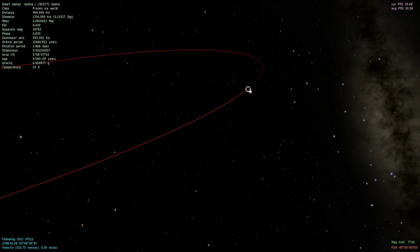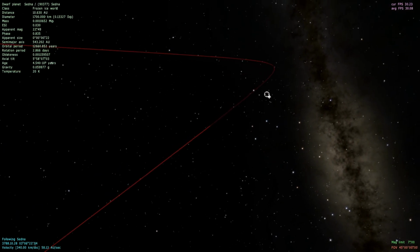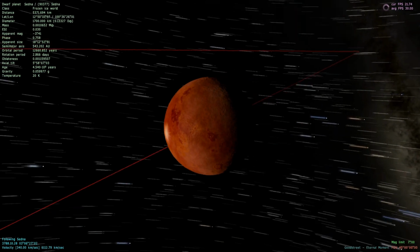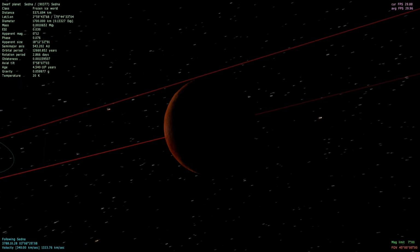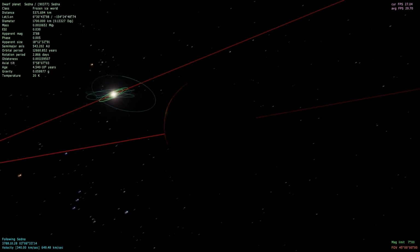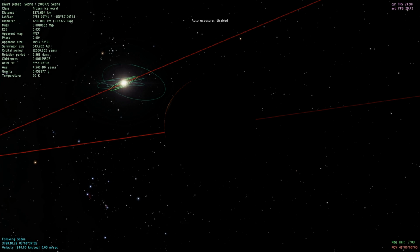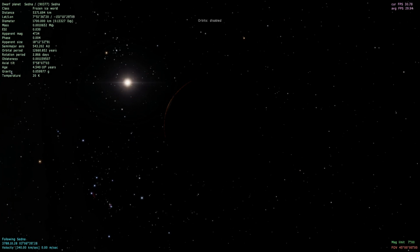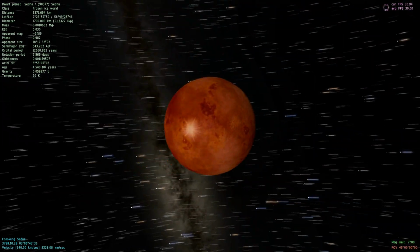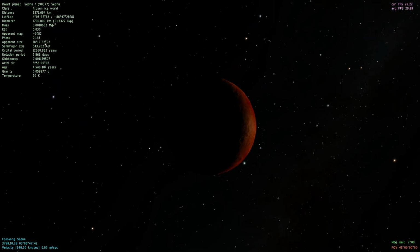At its greatest extent, it's almost 1,000 astronomical units from the sun, and the sun would look dimmer than the full moon at that distance, so the illumination would be pretty feeble. It would just look like a very bright star, like that. So, yeah, that's the outer solar system for you.